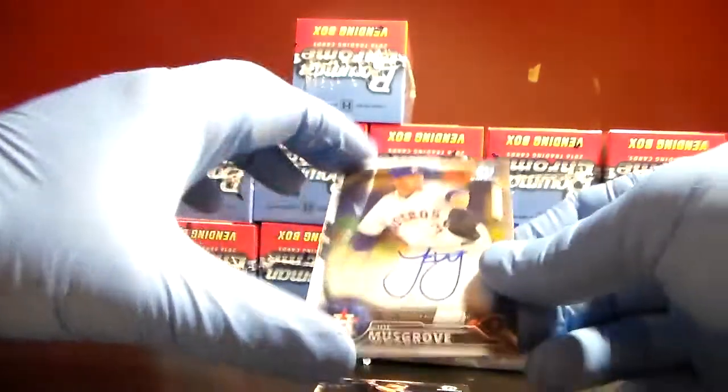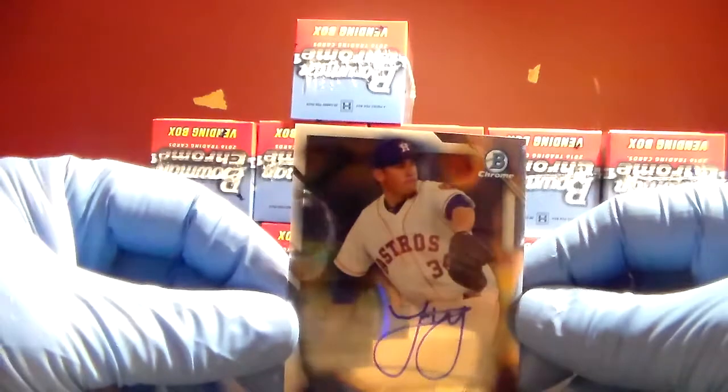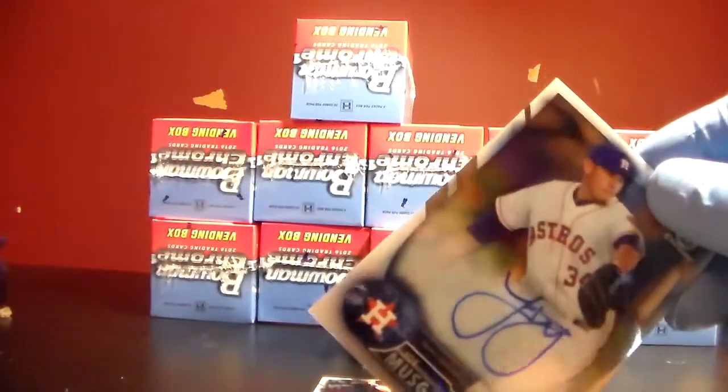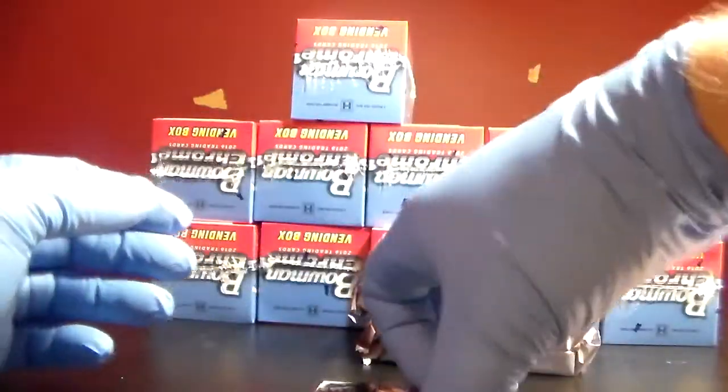We have Indians as an insert with a forced autograph. Joe Musgrove going to the Houston Astros. Houston gets the first hit. Get this cased up. All right, Houston, you're on the board. And the rest is just going to be base.